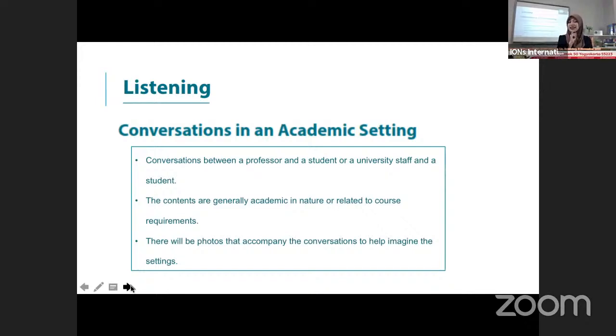Or sometimes it can be about a student asking about, I don't know, a new library rules to a staff member, or maybe about how to drop off a course, stuff like that. The point is that you are going to listen to conversations that you might encounter in the future if you are studying abroad. So they are preparing you for that.